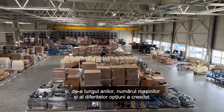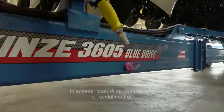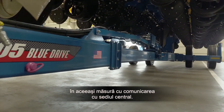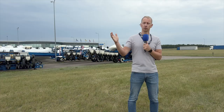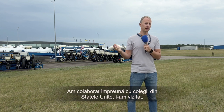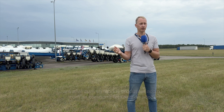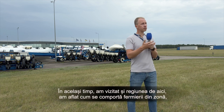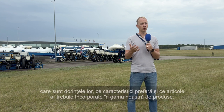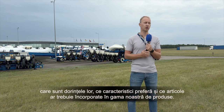And over the years, the number of machines and different options grew, but also our communication and cooperation with our headquarters was increasingly growing. We've been working together with our colleagues from the United States. We've been traveling there and seeing how the products are built there, what farmers do there. At the same time, we were traveling in our regions and learning what our farmers are doing, what they want, what features they prefer, and we try to incorporate that into our products.